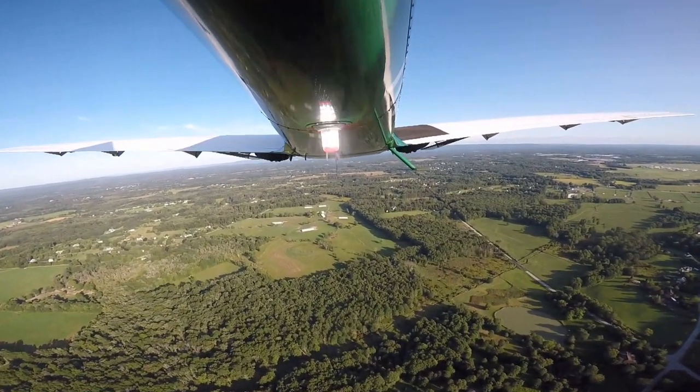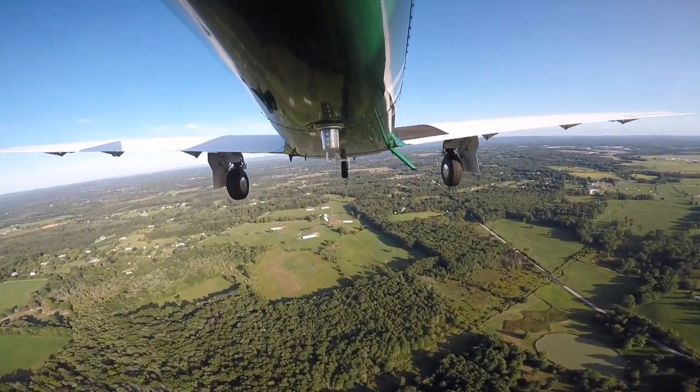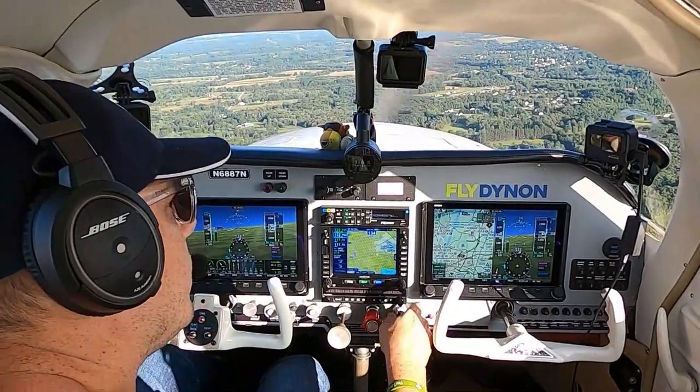Right, gear speed, gear coming down. Pass, undercarriage, mixtures in, props coming in.